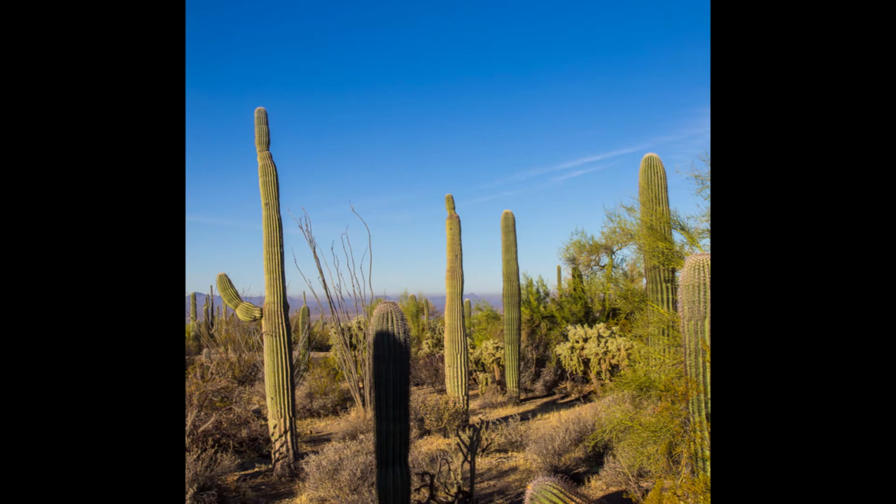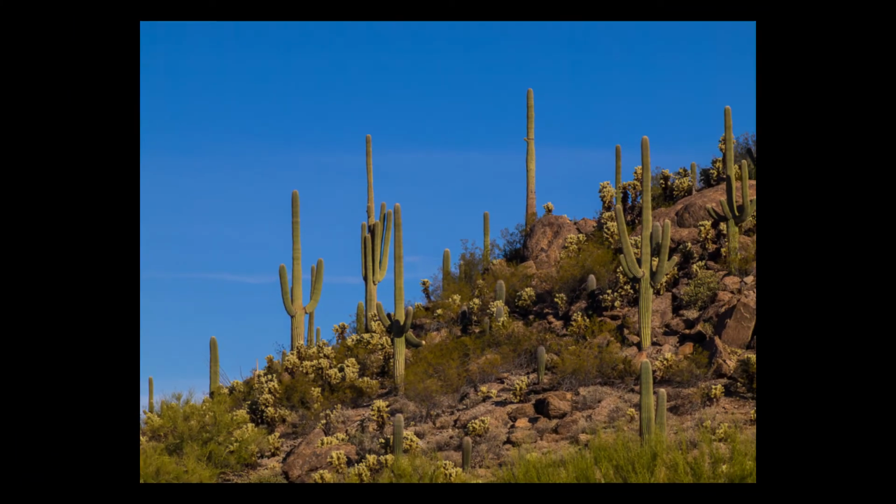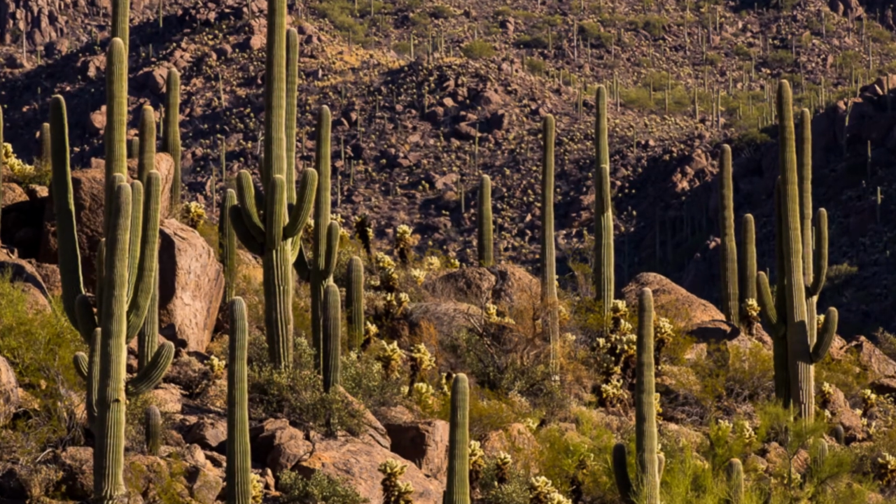Cactus are beautiful. My goodness, look at that. This is along the road, just at the side of the road. I just stopped in a pull-out and shot some pictures.